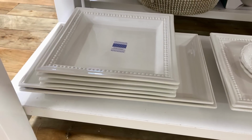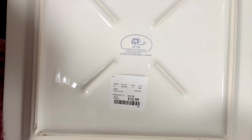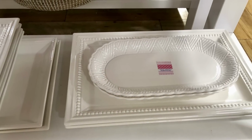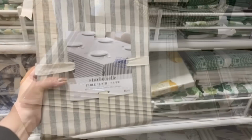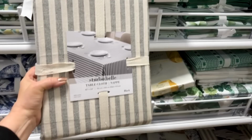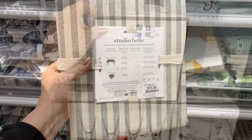White serveware is really the way to go because you can dress your table in color with linens or with your dinnerware, and you can switch out the dinnerware more easily. So there's a variety of different sizes. That first square beaded plate was $12.99. This modern farmhouse striped tablecloth is $16.99, a good price for that. And I would dress this on an outdoor table with all white serveware. That would be a nice clean look.